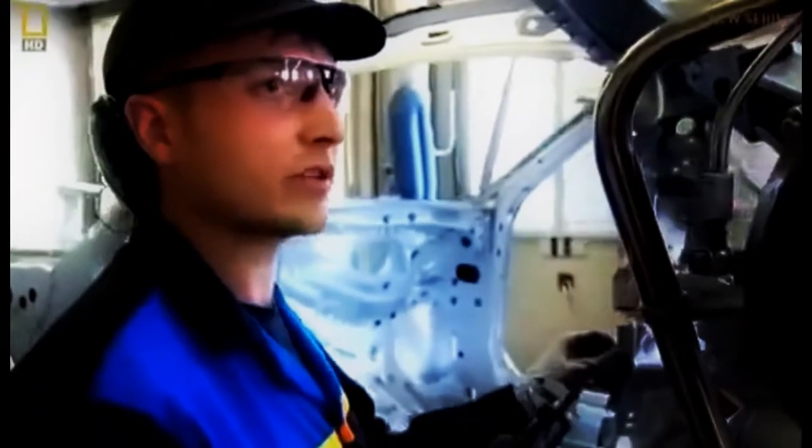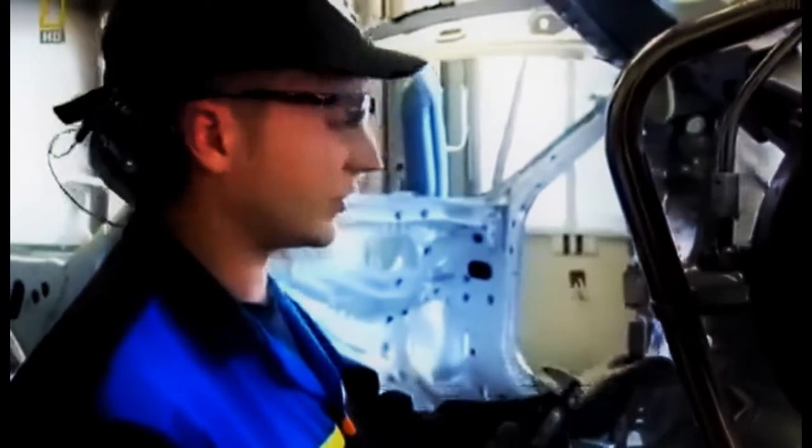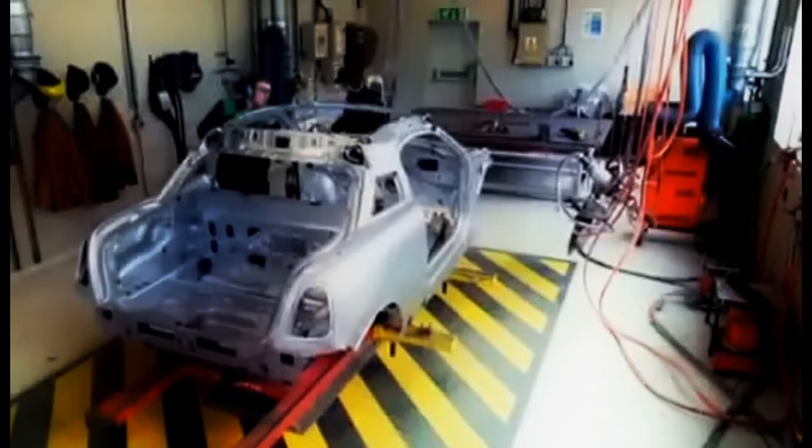Got a weld slug there of 6.85 millimetres, so I know that my weld is way within spec, which is good. This dismantled Coupe will be recycled to start its journey again.